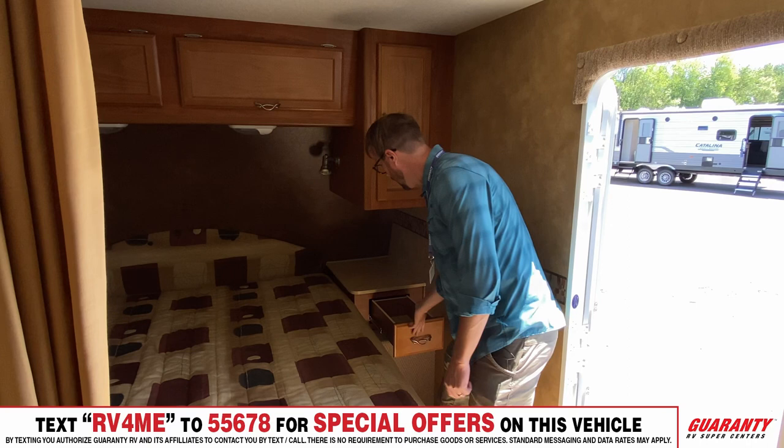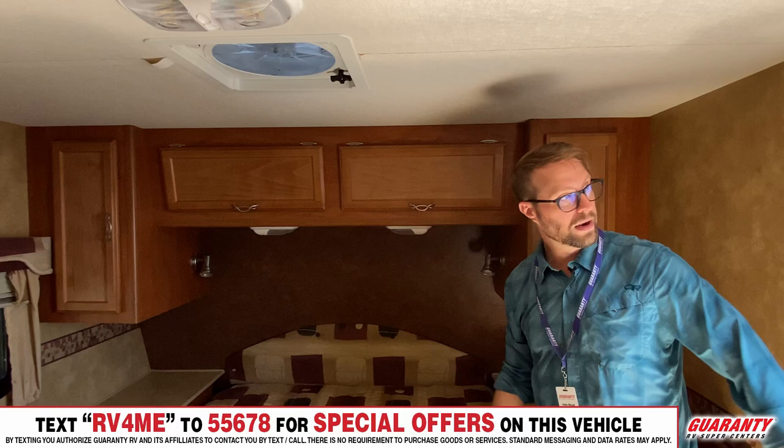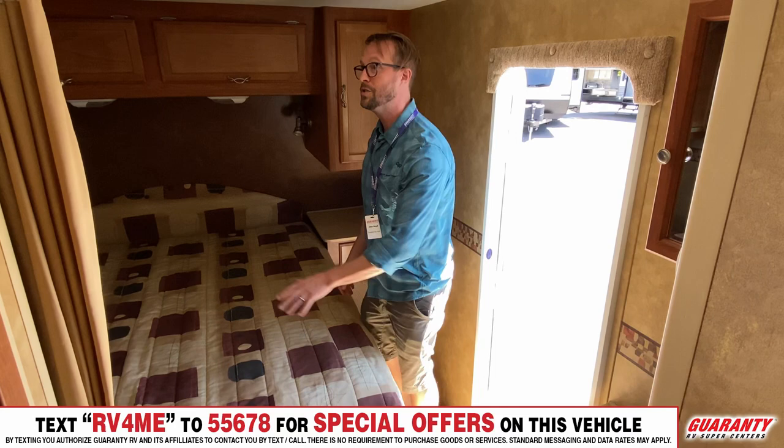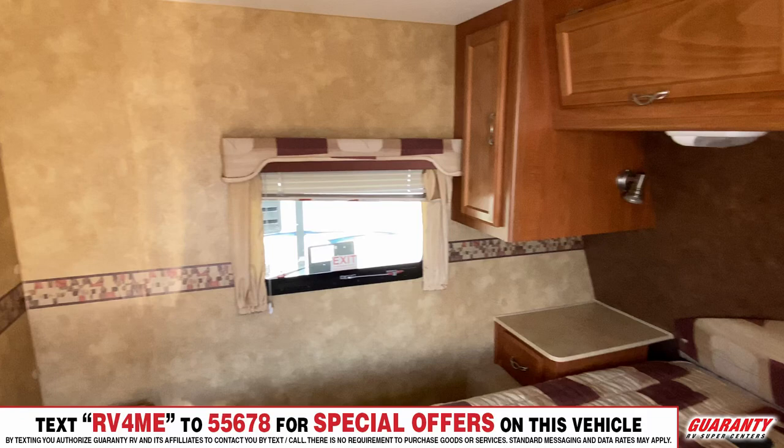Fantastic fan right above the bed, and your exit door right opposite it. Storage underneath the bed too, really easily accessible with your gasket hinges, so you don't have to fight it one way or the other. And you still have all your plugins for your television and mounting system already ready to go here.